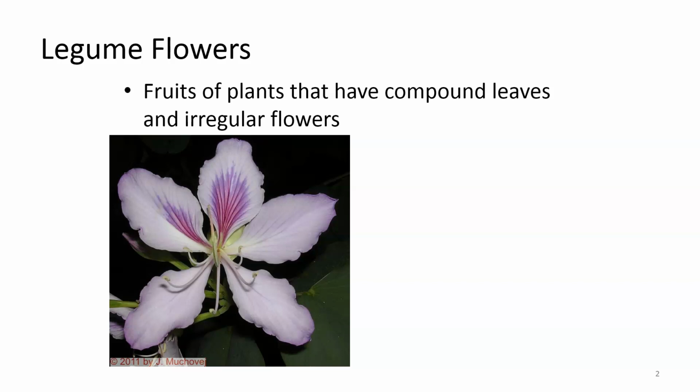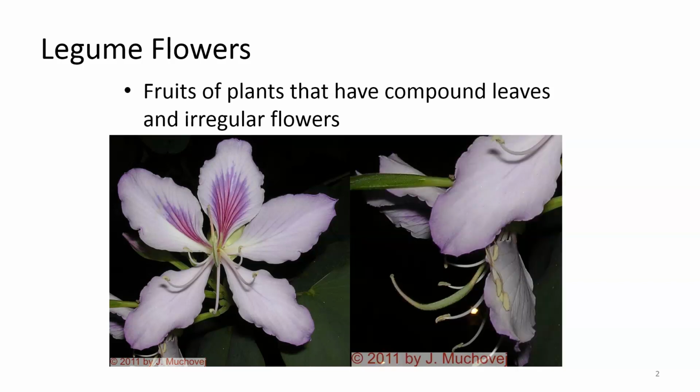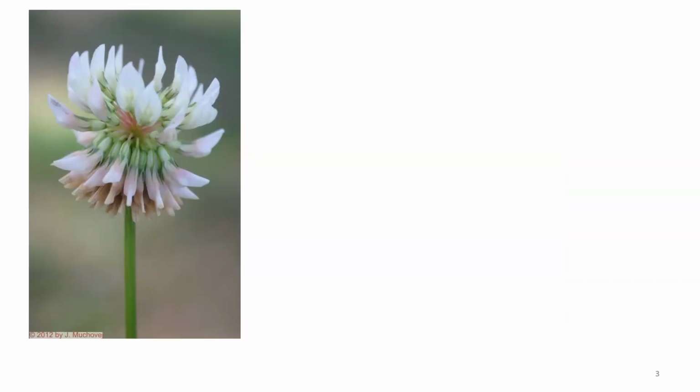They have irregular flowers. If we look at it, we can see this particular legume flower, and that's quite pretty. If we look at it from a side view, we see the different plant parts. We can see the stigma and the style coming out, and this is eventually going to turn into the fruit. We can also see where the anthers are on these. So these are complete, perfect flowers. They often have irregular type formats.